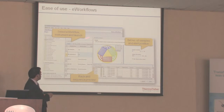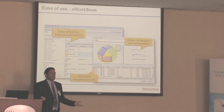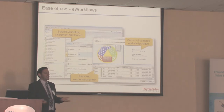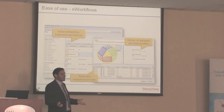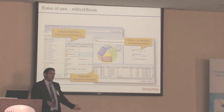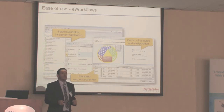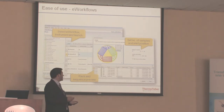What the user has to do is click on an instrument, click launch, and this window will pop up. Now you can control within the workflow which instruments are accessible. So you can say, well, this is an e-workflow only for IC. This is an e-workflow only for GC. It's an e-workflow only for HPLC, for content uniformity. And you can dictate which instruments it will be used on, or you can leave it wide open so the user has to select an instrument as well.